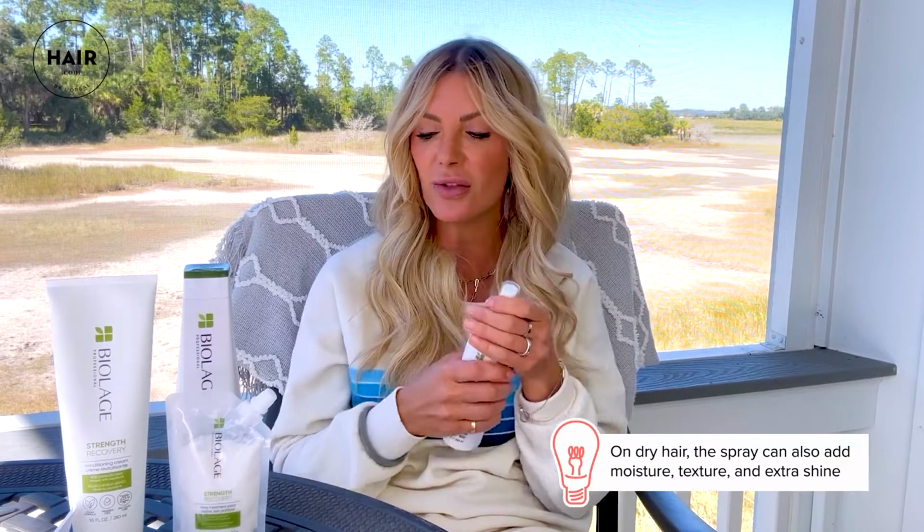On dry hair, this is a wonderful product as well. It's going to provide conditioning to the hair and some beautiful shine. I like to apply it on my hand first, and then go through my hair. You can see that on this side of my hair, just that little bit really gives the hair some shine, some definition, and it really springs the waves back into my hair.